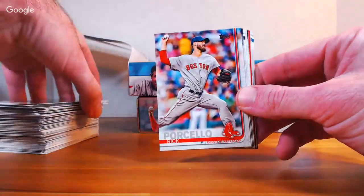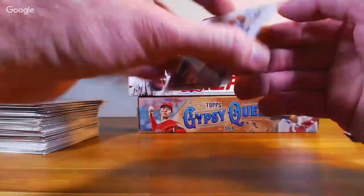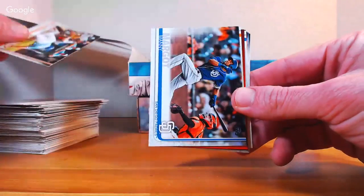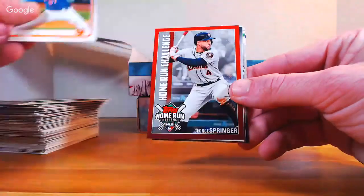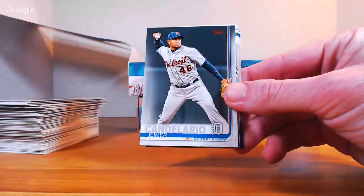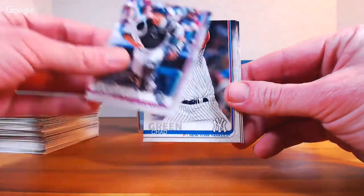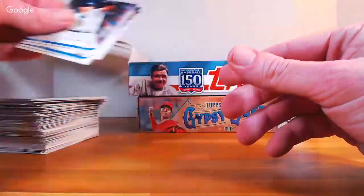Adam Engel, White Sox, Porcello, Souza, Arizona, Jake Lamb, Arizona, Brian McCann, Houston, Manny Margot, San Diego, Seth Lugo, New York, Home Run Challenge, George Springer, Houston, Candelario, Chris Davis for Oakland, League Leaders, Iannetta, Chad Green, Lorenzo Cain, and Mike Zunino.